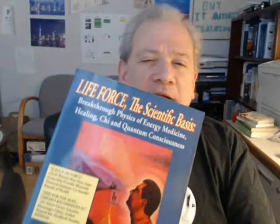taken from a couple of different sources. The basic physics model is from the subquantum kinetics model by Paul LaViolette. However, there's also a lot of other additional physics from a huge number of sources, all the way from the 1850s to 2010, from all across the globe, China, Russia, etc. This is a book by Claude Swanson, Life Force: The Scientific Basis. A lot of research from a lot of different places on how energy relates to physics and other sciences.